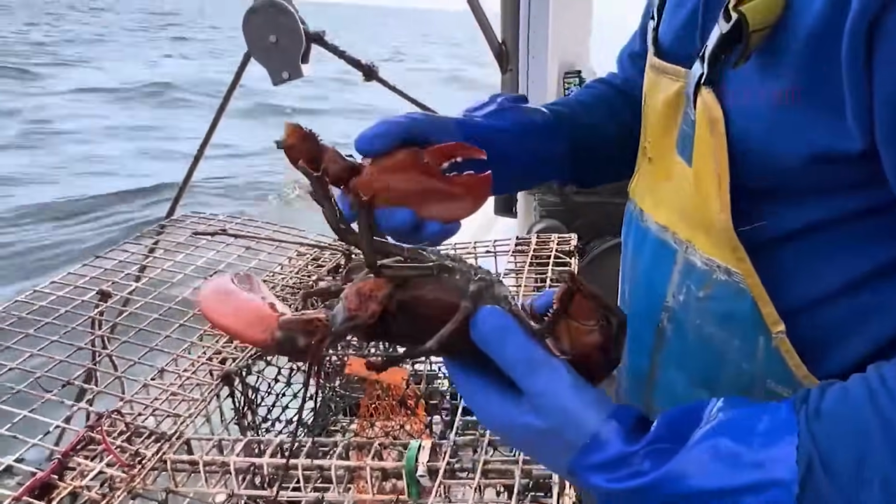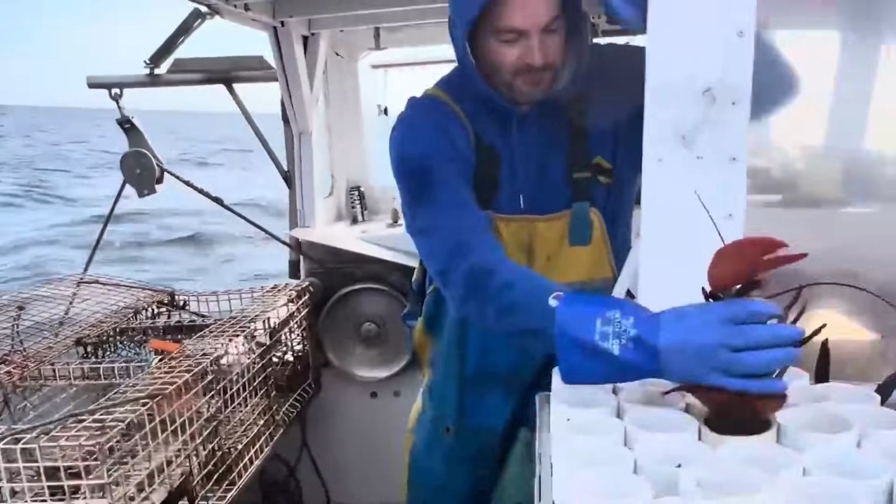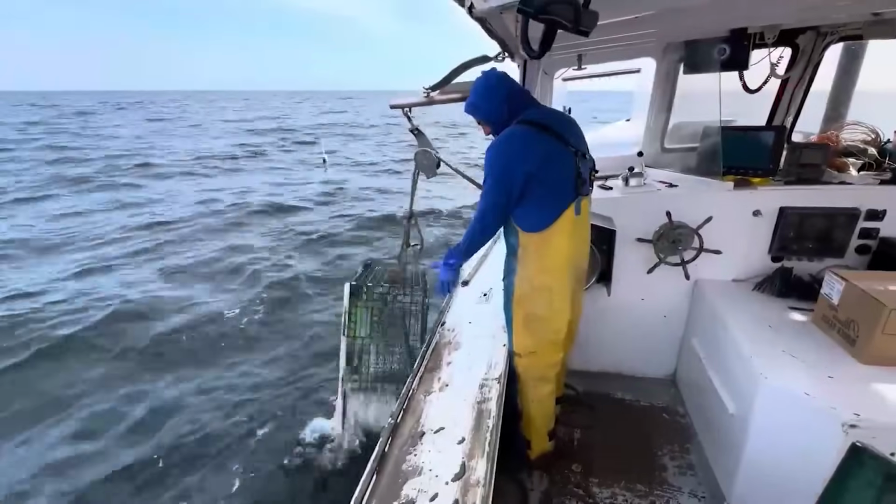Gill nets and trammel nets. Gill nets and trammel nets are used for the Caribbean spiny lobster, Panulirus argus.